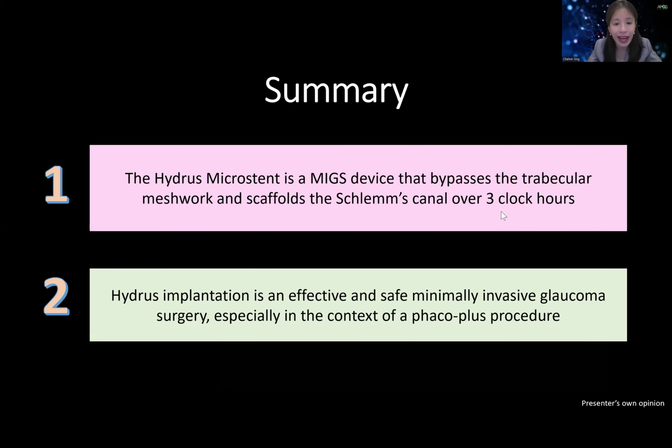In summary, the Hydrus Microstent is the only mixed device that bypasses the trabecular meshwork and scaffolds the Schlemm's canal over 3 clock hours. There is substantial evidence that Hydrus implantation is an effective and safe minimally invasive glaucoma surgery, especially in the context of a phaco-plus procedure.